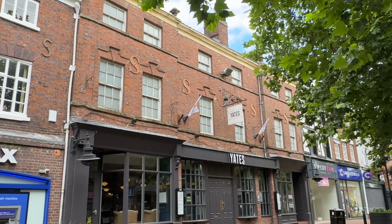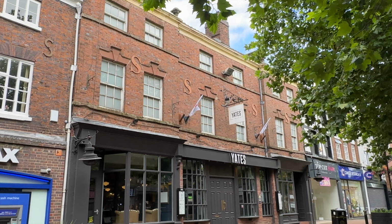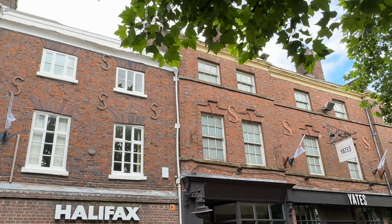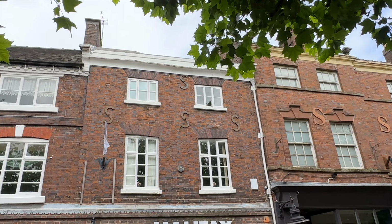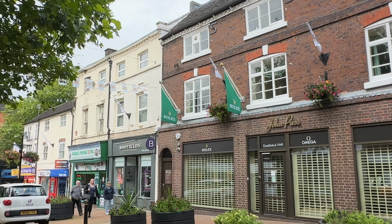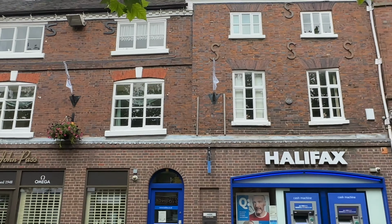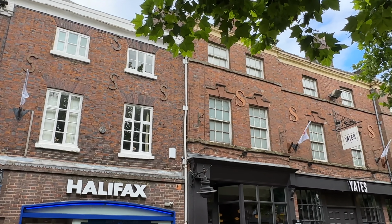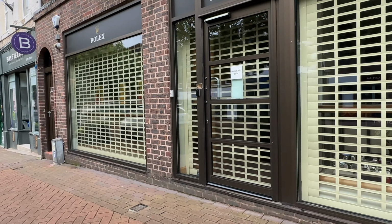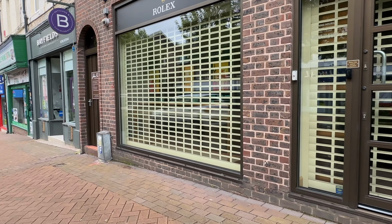So this used to be the SS building. Lots of S's there, look. I don't know what that's about. Tell me in the comments. Well, pretty much you can see SSS everywhere there. A historical building. Wow, check that out. Rolex. Some money there.